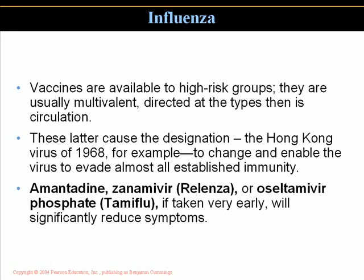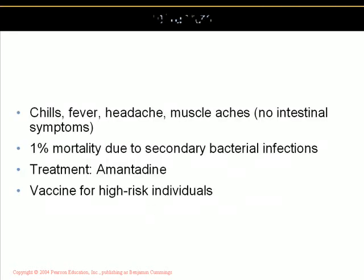There are a number of antiviral agents out there, and again, I've listed them for you. Zanamivir, Relenza. Relenza you may hear a little bit. Amantadine you may have heard about before too. Tamiflu for sure. Some of the others I don't think it's important to mention because we just don't see them commonly used enough. Some symptoms include chills, fevers, headaches, and a 1% mortality rate a year, typically related to that. Amantadine, treatment of choice.